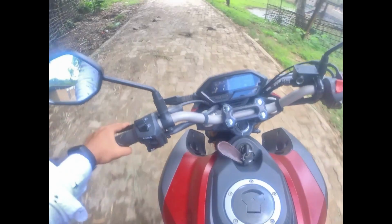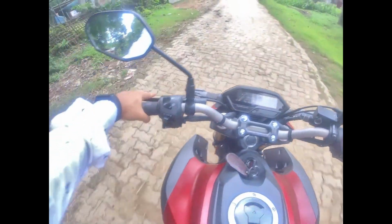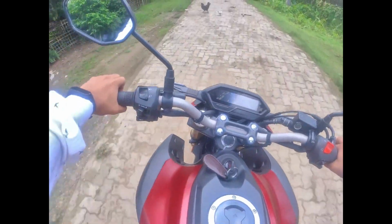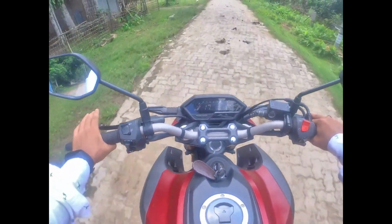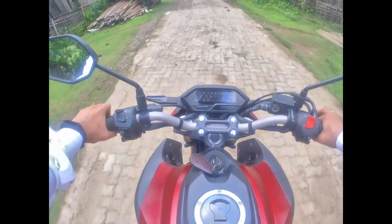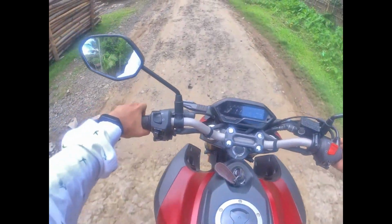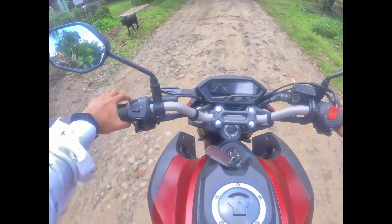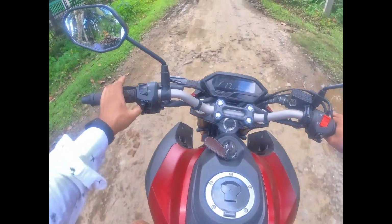The seat is stiff or hard, and for me, I like hard seats because I have a Vespa and it also has a hard seat, and I've ridden the Vespa on longer rides. So I think hard seats are good for long rides.